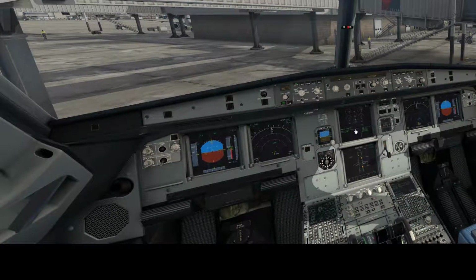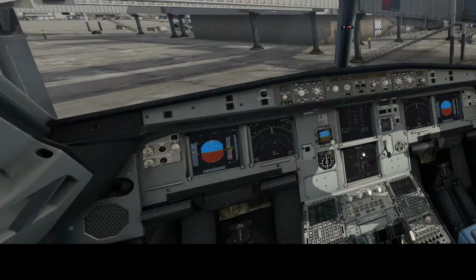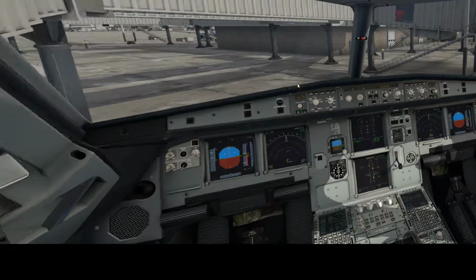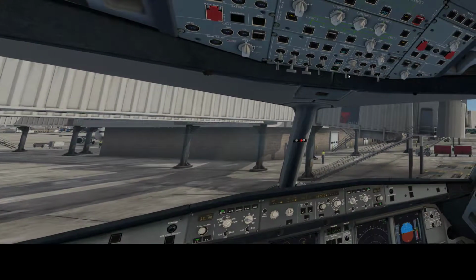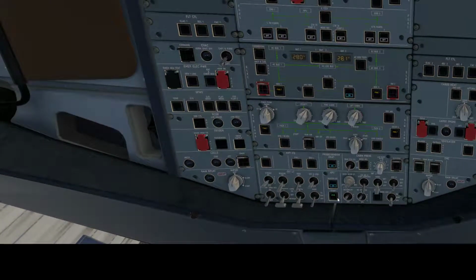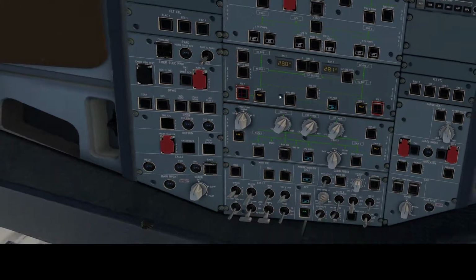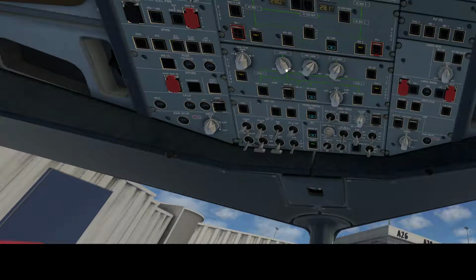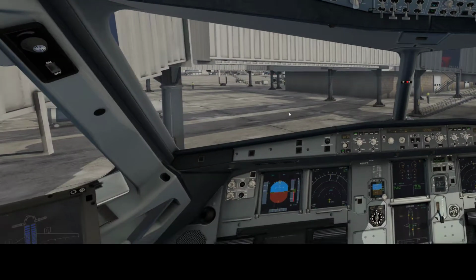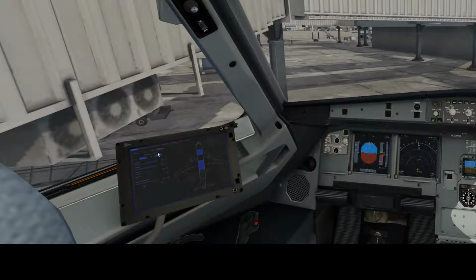We've got our fuel. Looks like about 8 tons. We got all of our passengers and catering loaded. Go ahead and turn on the seatbelt signs. Our APU is fired up. We can get the bleed air on. Get it a little cooler in the cabin. Alright, what else? Cargo. We can close these doors.